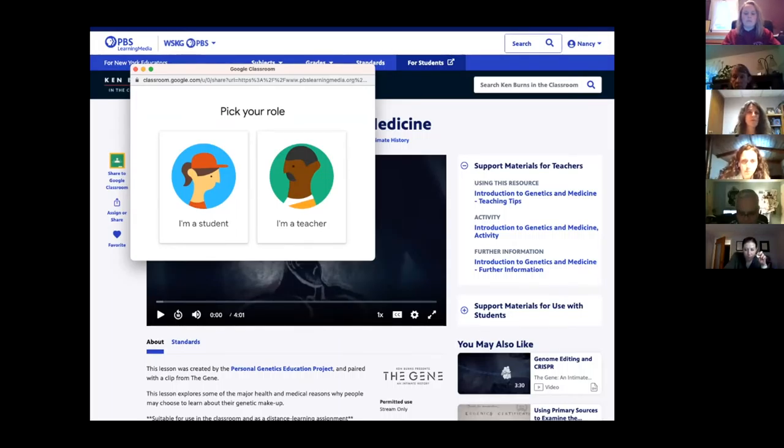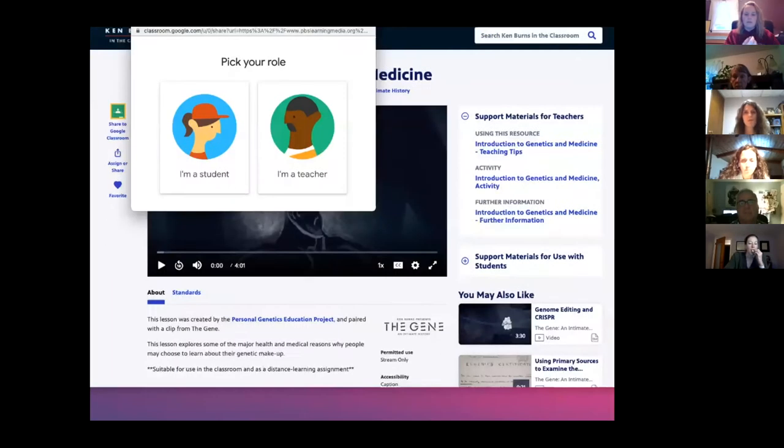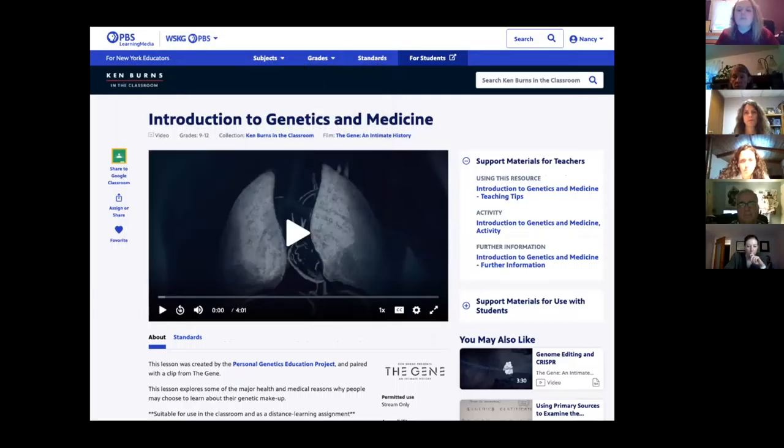I think it's a nice way, if you are using Google Classroom, it will provide that link and assign or share. So similar to here, you can share this with your colleagues. You can also assign it so it sends the link off. It does look a little bit different for your students. For example, they don't see the support materials for teachers. They don't care about standards, so that information isn't shared with them. So they have a little bit of a different view.